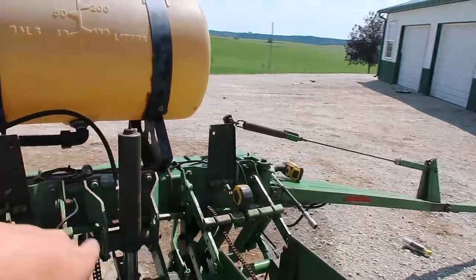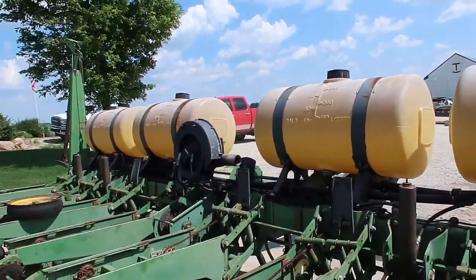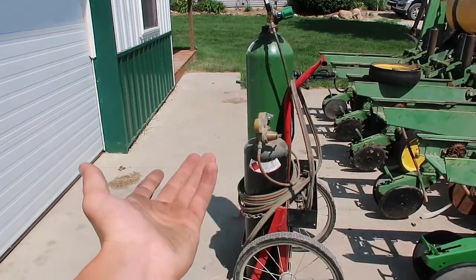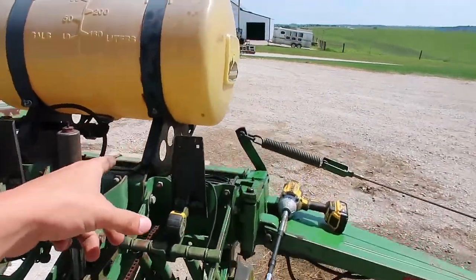That way I can get new U-bolts that aren't corroded, that I don't have to worry about for the next 10-15 years as long as I have this planter. So I got the oxyacetylene torch, which just stands for oxygen and acetylene, which is a gas that you use to create fire. And I'm going to torch those U-bolts.